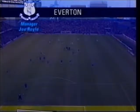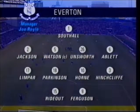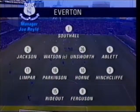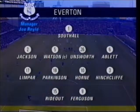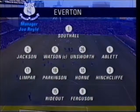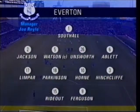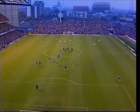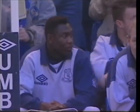Everton make an enforced change from the side that beat Liverpool in Joe Royle's first match. John Ebrell is injured, so Barry Hall moves to centre midfield, and Anders Limpar comes in from the cold on the right. Paul Rideout, who came on as a substitute on Monday and scored, keeps his place alongside Duncan Ferguson, and that means the Nigerian Daniel Amakachi drops to substitute.